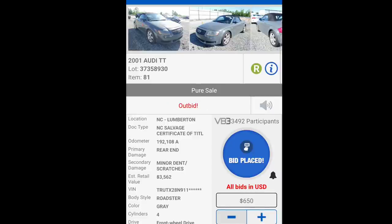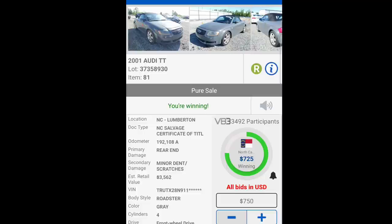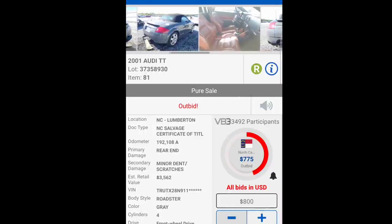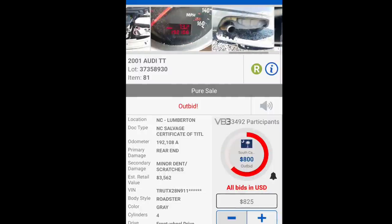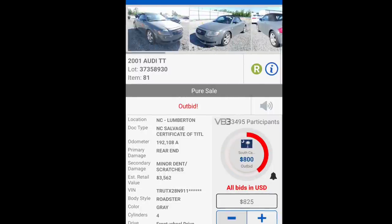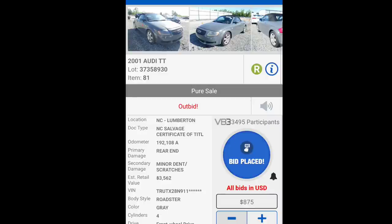Oh! Give it to me! Give it to me! Oh! I want this freaking car, man! Oh, I don't want it that bad. See, y'all gonna say that I'm tripping, but yeah.